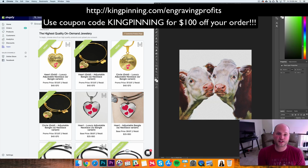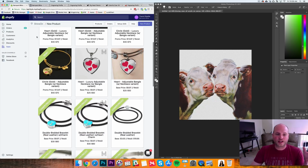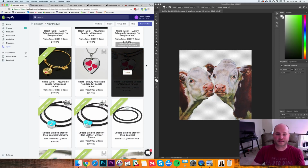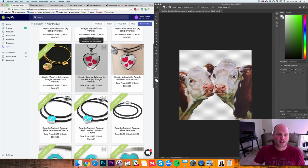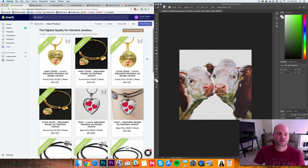So I'm in the dashboard here on my Shopify store. You can see all the different options that ShineOn has. The 18 karat gold. These aren't silver, they're stainless steel, surgical stainless steel. You can kind of see the chain and stuff. I don't know, it just gives a little bit higher value look, or maybe the pictures, not too sure.